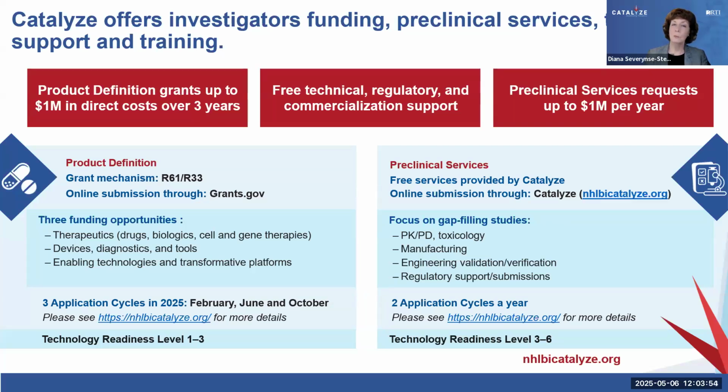The product definition component awards grants that can be up to $1 million in direct costs for up to 3 years. They can be R61 transitioning to R33 grant proposals, or they can be direct to R33. These grant proposals go through the NIH review system, and there are opportunities for therapeutics, devices, and enabling technologies or transformative platforms. And Mike will provide more information about the specifics related to those grant proposal requirements.